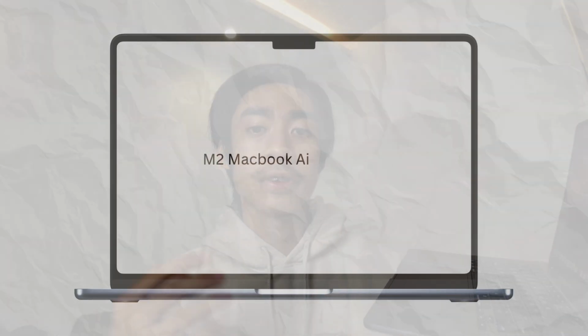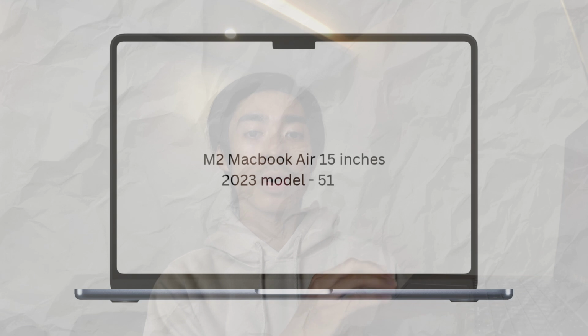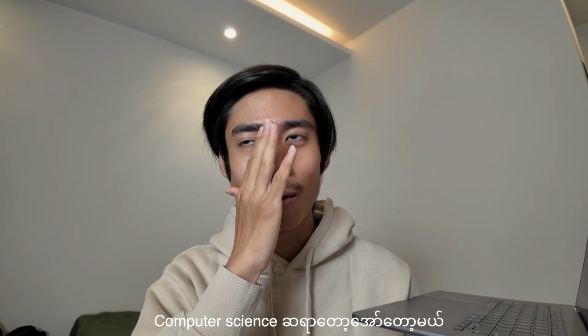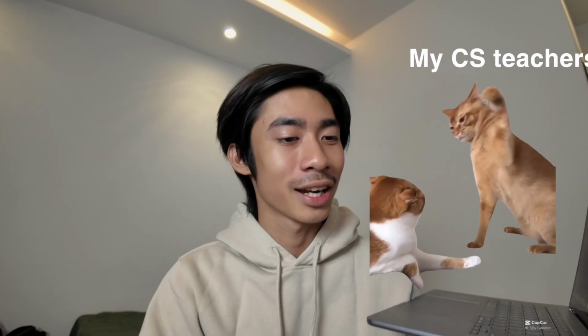As for my laptop, I use a MacBook Air 15 inch 2023 model with the M2, which is decent for me for processing power. I haven't had any issues with this. The battery life is pretty good, but for the storage option I'm using 512 gigabytes. My apologies, my computer science teacher. Okay, so I use 512 gig. Only is because 512 is enough for my storage.